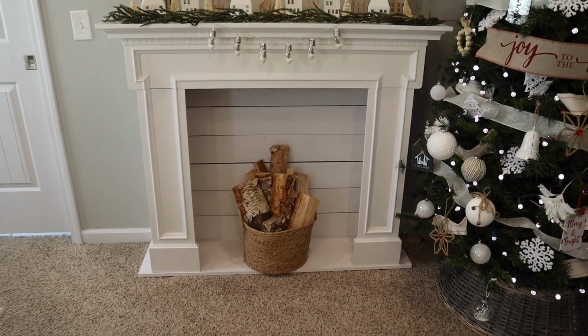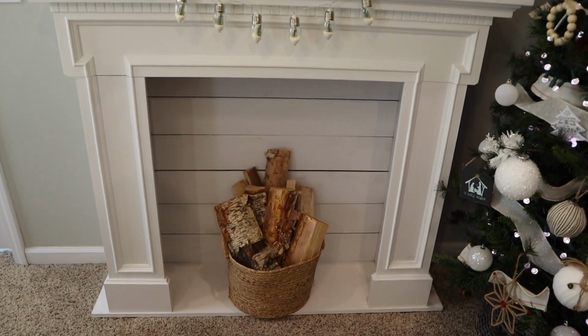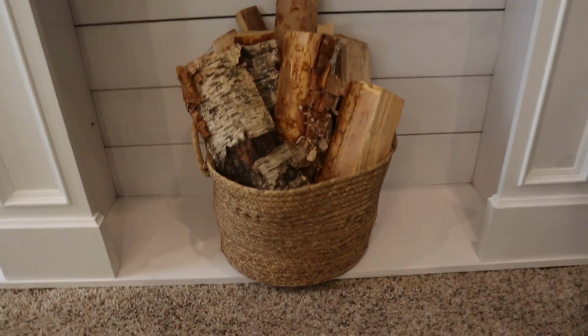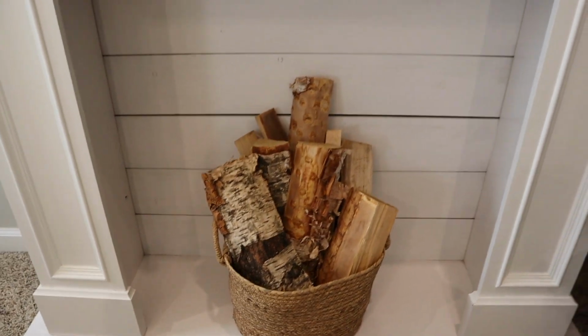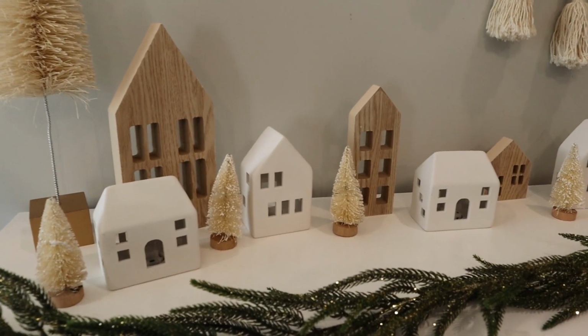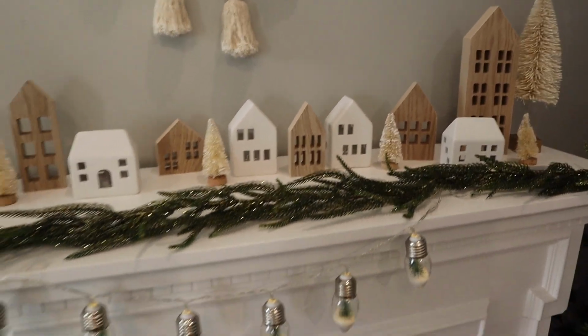It's similar to the one in the living room, but this one we have shiplap in the back. And this is actually really fun to decorate. So down in the bottom, I have a basket that I got from Hobby Lobby, and I just filled it with some birch wood that I got from Home Depot. I got a bunch of trees from Hobby Lobby, and then all of these houses are from Target, and they were in the dollar spot section, super affordable.